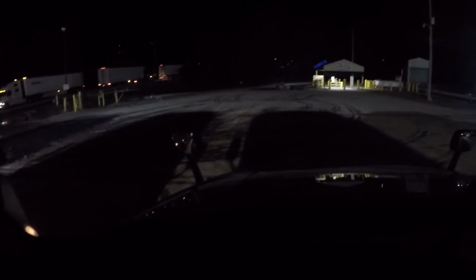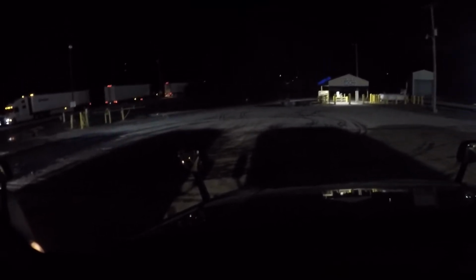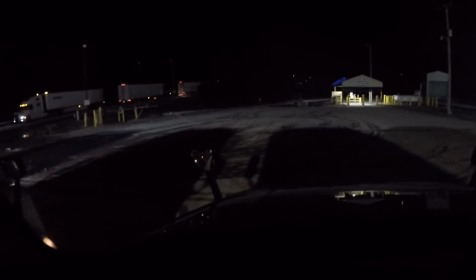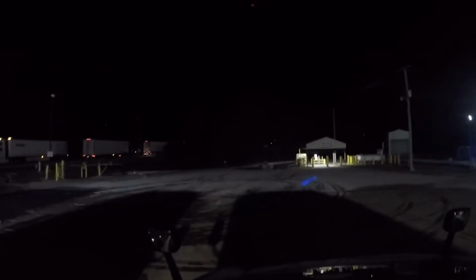Still at the receivers. And we finally got backed into the door. We're in door 12. We got here at 4:07. It is right now 9:07. So 5 hours to get in the door.